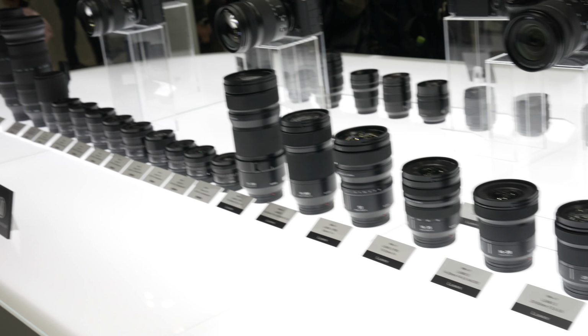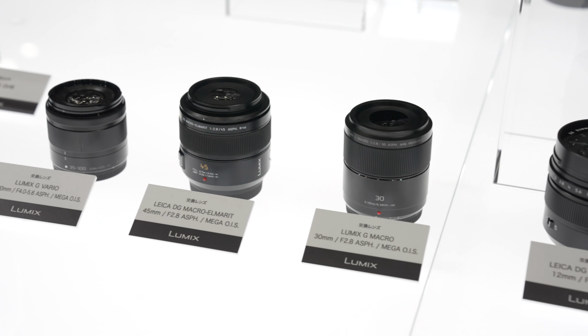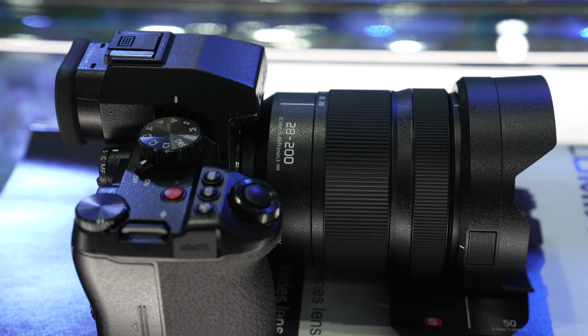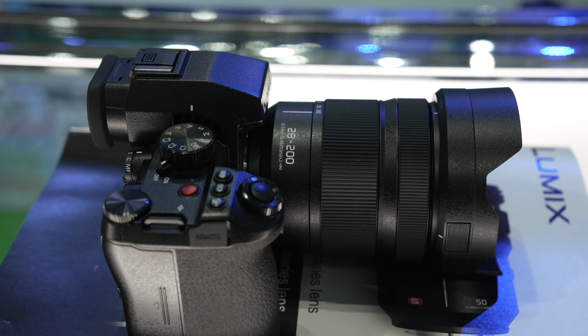and Leica co-branded lenses. And today I wanted to take a look at a new all-in-one travel lens that Panasonic is saying is the smallest and lightest lens of its kind for a full frame. So this is a 28-200. I saw some media talking about that. Can you imagine a 28-200? It's revolutionary. Actually, they've been around forever. It's not a new focal length by any means.